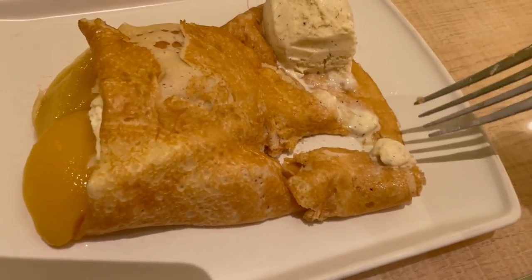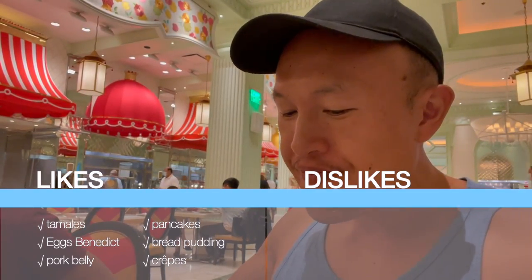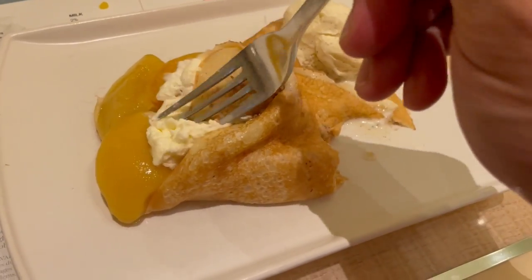Thank you. Peaches and cream crepe. What? Good. Oh my god, why is it so big? Look how much bigger it is than mine. Because you, chocolate is in. It's good. It's canned peaches, so it's fine. Oh my god, the whipped cream is nice though.